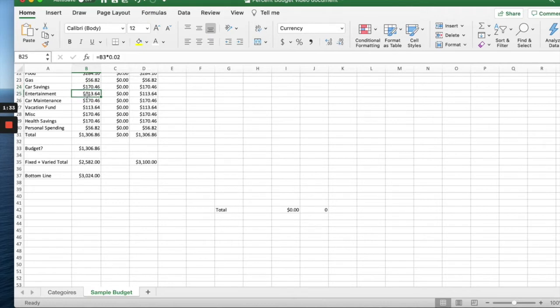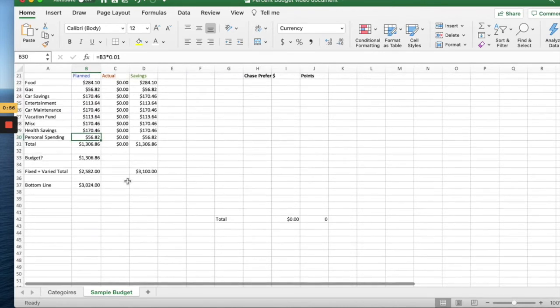Our entertainment is no longer a thing. Once I start donating plasma again, we won't have an entertainment budget. We'll strictly use plasma for it. Sinking fund, car maintenance, 3%. Another sinking fund, vacation. We will be talking about our next vacation coming up soon. Miscellaneous stays at 3%. Our health savings is also a sinking fund at 3%. Personal spending was my category, but again, it's going away when I start donating plasma next month, and that extra 1% will go to the loan. I'm very excited, y'all.